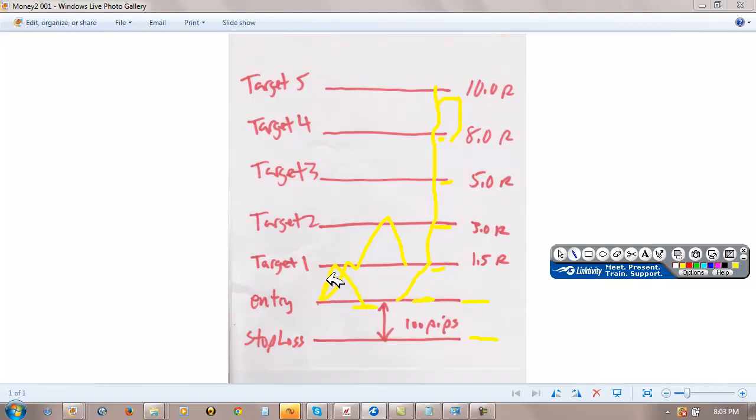Sometimes it might go up to target, you know, all the way up to 3, goes sideways, goes down, goes up, you know, and then stops you out here. So you never know what's going to happen. And this way you've got a plan in place. It's mechanical. You don't have to second guess yourself.